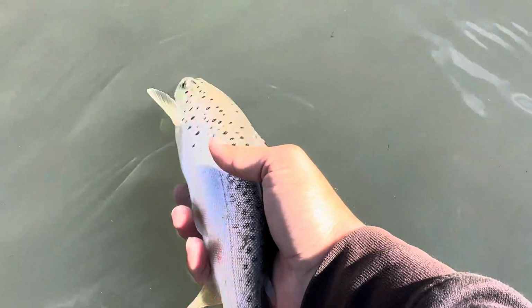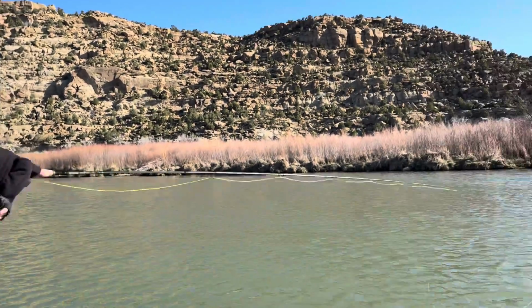One of the problems that we constantly run into as anglers is trying to figure out the right depth. Where are the fish? Where are they feeding? So we're gonna pick Dave's brain here for a little bit. Dave, what would you do in this type of situation?